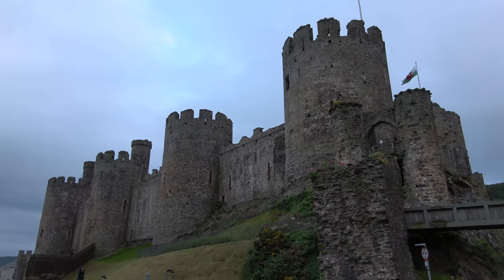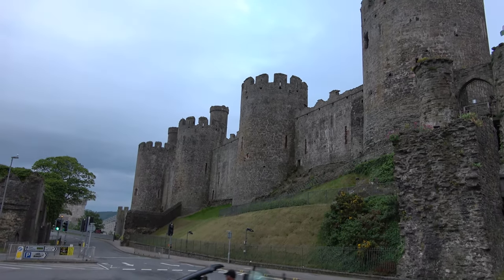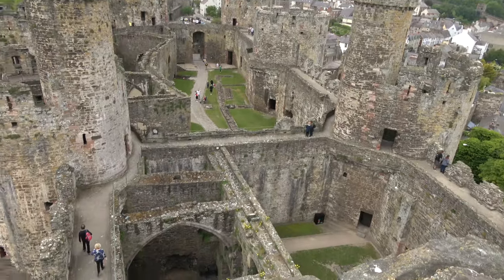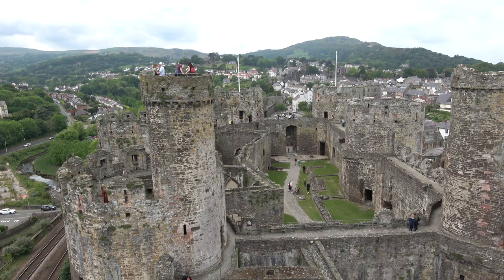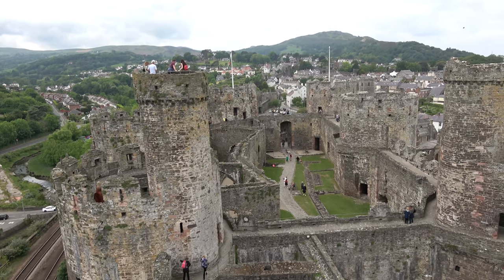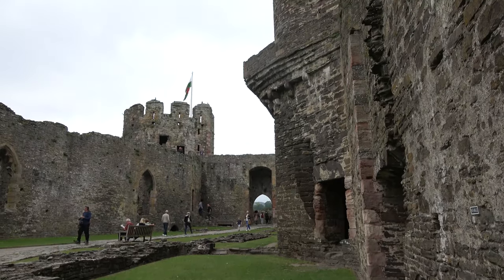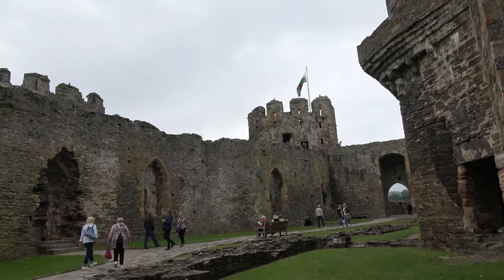If you want to see one of the best preserved castles in Britain, this is it. When you walk through the main gate, you step back in time. It's one thing to learn about history, it's another thing to walk where history took place, and there's plenty of history here to go around. As we explore the castle, try to picture what it was like centuries ago.